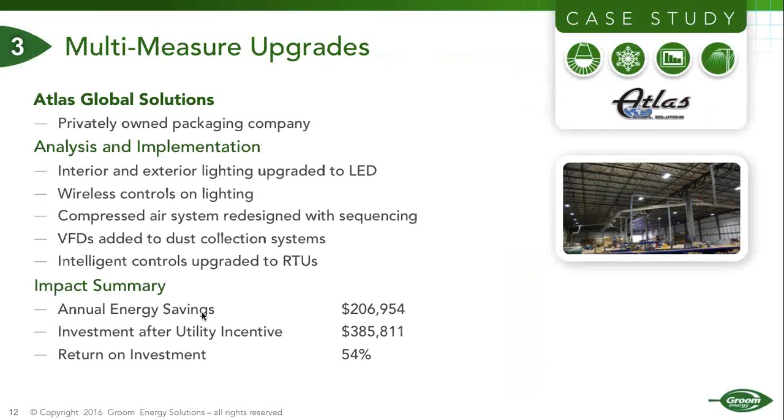So now I've got a few case studies, instances where we got in motion with facilities and the kinds of things that we could unlock as a result of following this three-step process. Atlas Global Solutions is a business that produces boxing and crating solutions for myriad different industries, including healthcare and high-end IT hardware, et cetera. They're located about 20 minutes from my house.